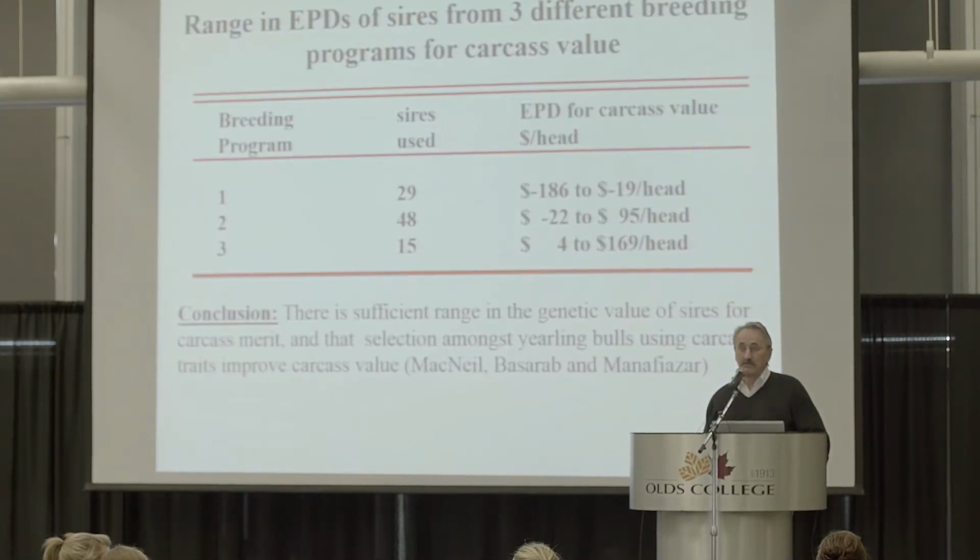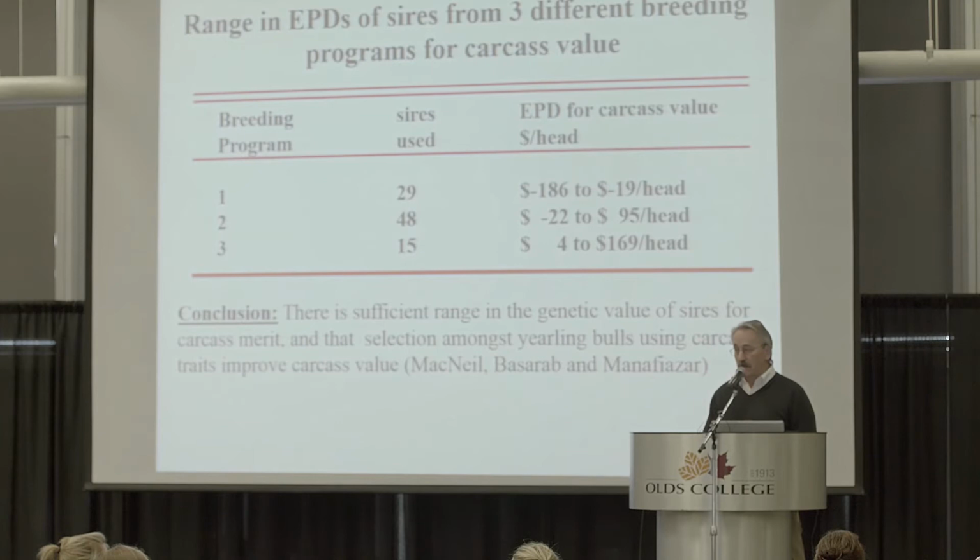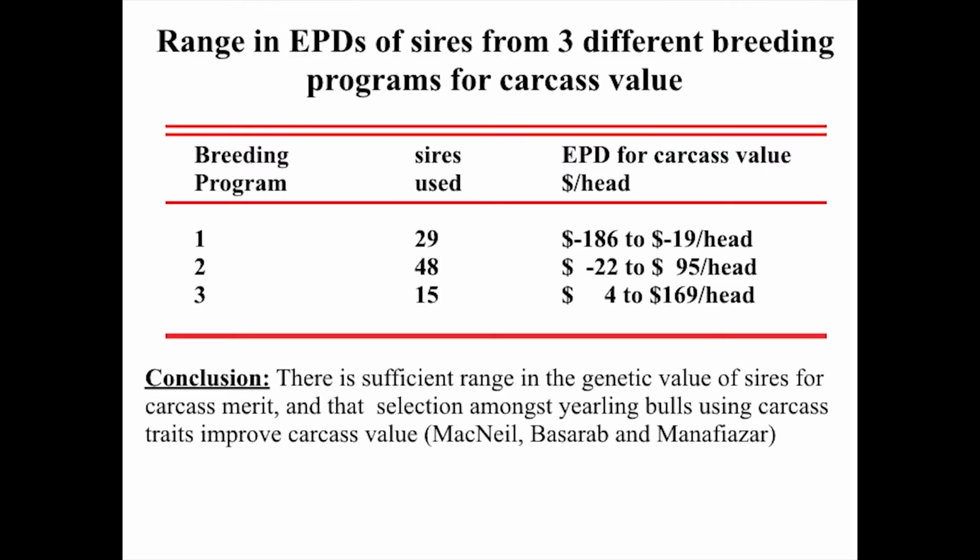But other things that are important are in terms of generating carcass value, because remember, those sires are being used to not only produce replacement heifers, but to produce feeder cattle. And there are large differences in carcass value among sires. Here is just a little example. There are 3 breeding programs here. Don't worry about what they are. They're just different breeding programs that we're using in this case. There are 29 sires in one breeding program, 48 in another, and 15 in another.